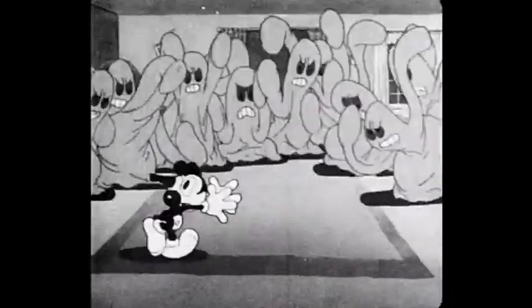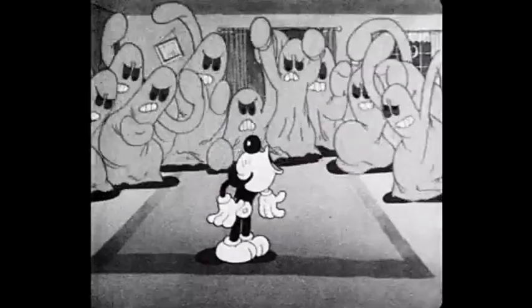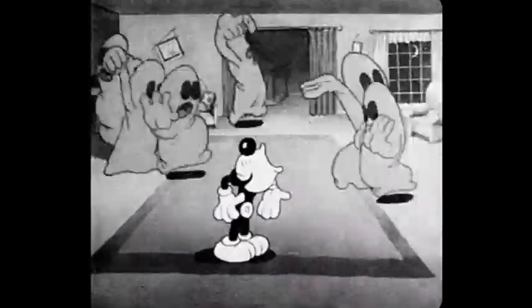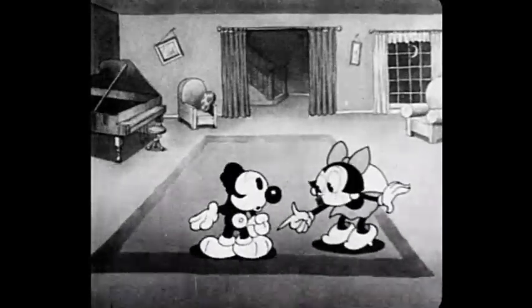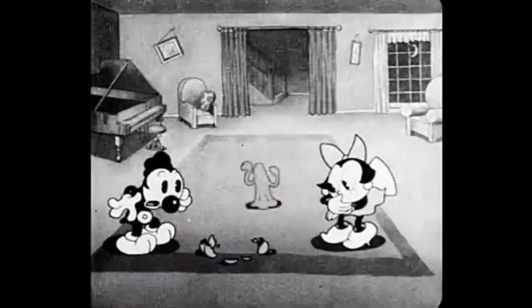This final scene in the cartoon is a combination of Dick Huemer and probably Artie Davis animation. Artie Davis did the ghosts and Dick did Toby. Toby's crowing like a rooster, which means Halloween's over and dawn is coming. And it looks like he laid an egg because he's a chicken. And he says, "Daddy," and he runs out.